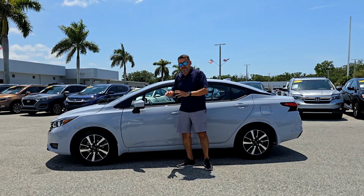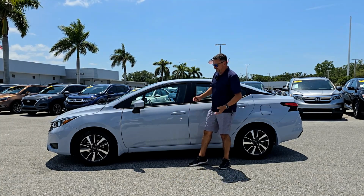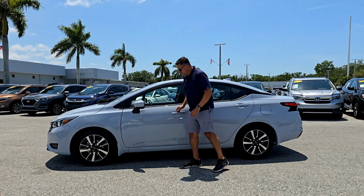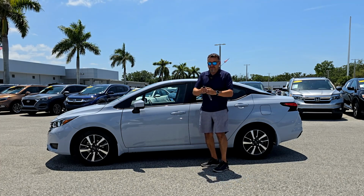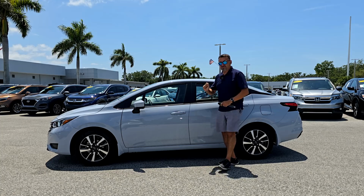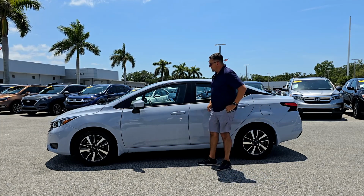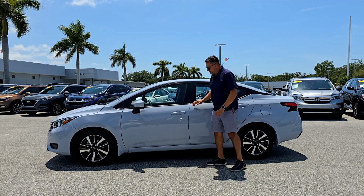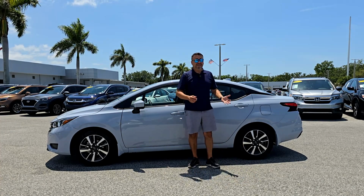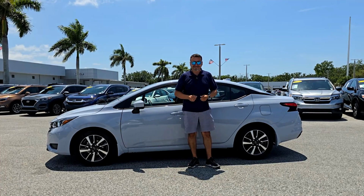With the SV trim, you also get color-coordinated mirrors and door handles, and that looks a lot better. Blind spot assist in the mirror, and we have keyless entry, so you actually have the clicker on it. With the S trim, you get the regular turnkey without any remotes. So there are a few reasons right there. Everything around the windows, as you can see, is all nicely blacked out, and this compact sedan is not so compact. The total length of the vehicle is 177 inches.